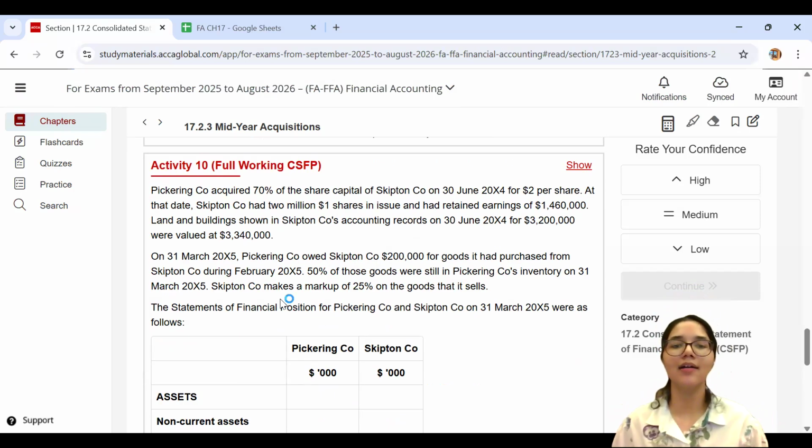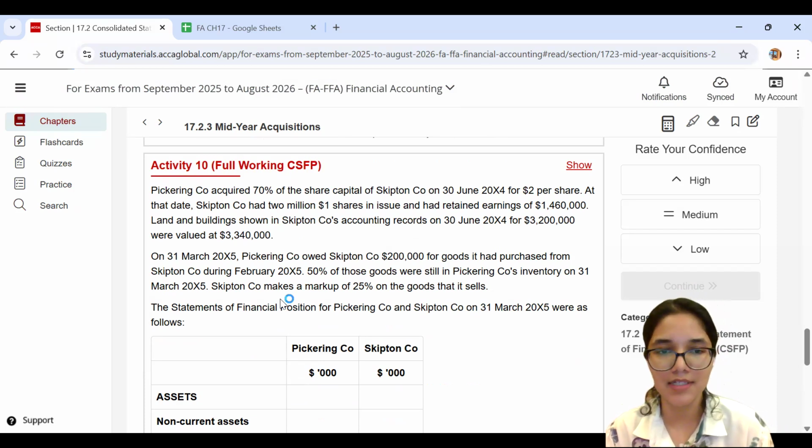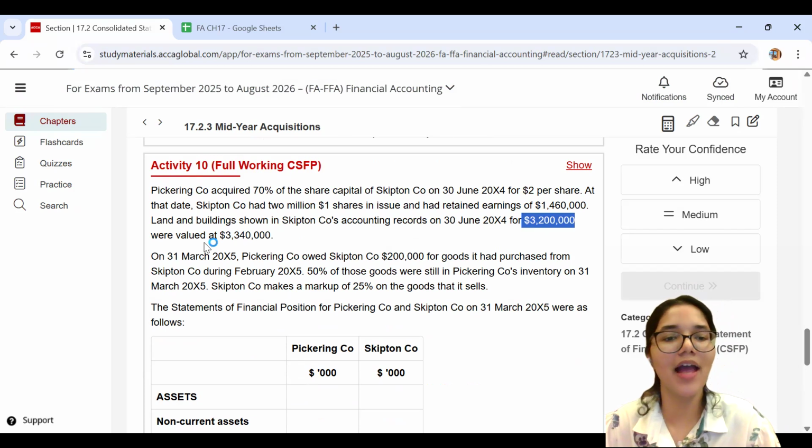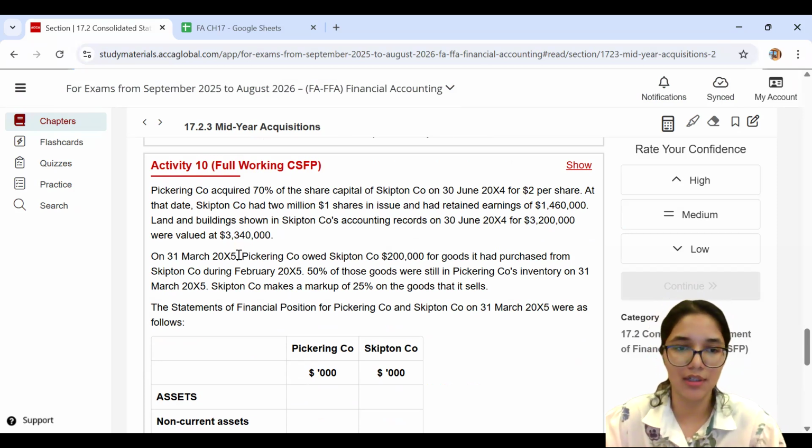Parent company acquired 70% of the share capital of the subsidiary on 30th of June 20x4 for $2 per share. At that date, the subsidiary had 2 million shares in issue. They had retained earnings of this much. Land and buildings that were shown in the accounting records for this much actually had a value of this much. So that means 3.2 million, but they were actually worth 3.34. So that means it's a gain of $140,000.